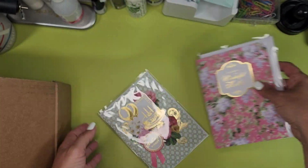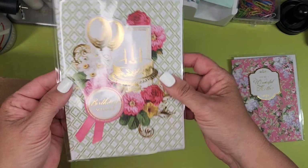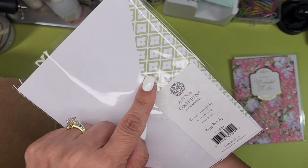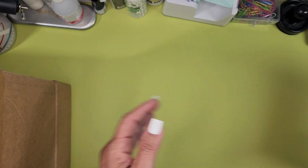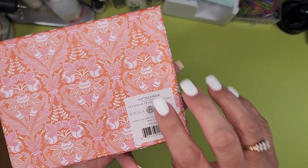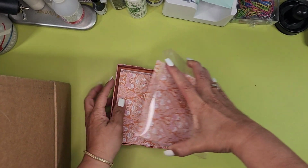Okay, so there was a Mother's Day card and a birthday card. Same thing, the envelope has the matching coordinating, here you can see it, for the inside of your envelope. So you had two of those. Then the next thing was, how do they word it? 12 note cards, 12 lined envelopes, and again, look at how cute these are.